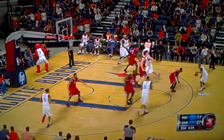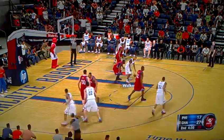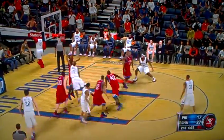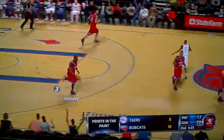Here's Walker after the Sixers pick up 2. Guarded by Holiday. And he banks in the lane. And the Bobcats lead by 12. I can imagine they're going to hear an earful about this next stop.